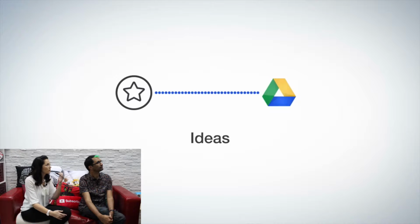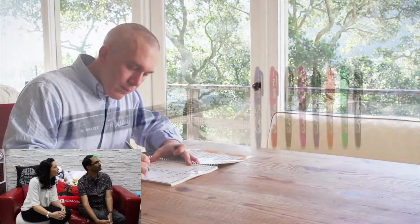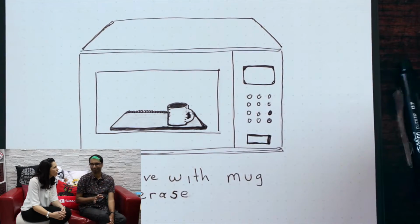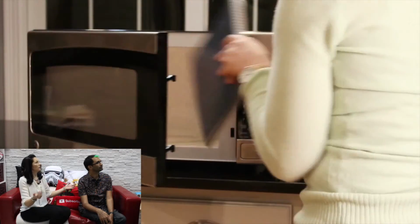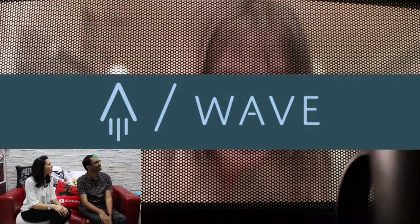Now that your notes are in the cloud, when your notebook is filled, there's no need to go buy another book or let used notebooks clutter your life. Here's how you can reuse your Wave notebook multiple times with the mere push of a button. Take your notes using Friction Pilot pens, available in many office supply stores and Amazon.com. Friction Pilot ink turns clear under heat, and the Wave notebook is specially designed to be microwave safe. That means you can clear your entire Wave notebook in the microwave in the same amount of time it takes to make a cup of tea. When our specially designed thermal logo on the cover turns from blue to white, your Wave notebook has been cleared and is ready to be reused.